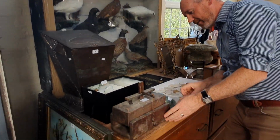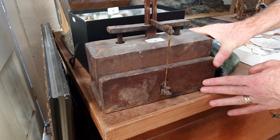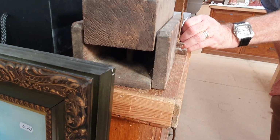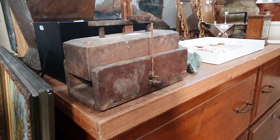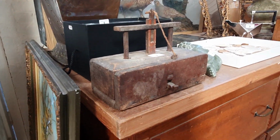In front of it is a, you know what that is? It's a mousetrap. If you have a serious rodent infestation, that's what you need. And it well and truly flattens them.